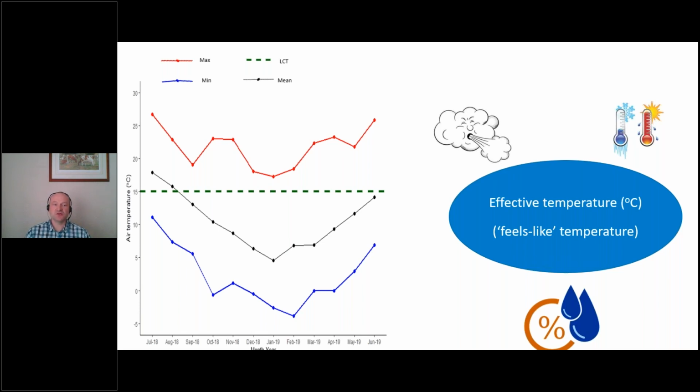But as everyone knows, it's not just about air temperature within calf housing. There's other factors as well. So we calculated something called the effective temperature. This is essentially a feels-like temperature for the calf. The effective temperature incorporates not only air temperature, but also wind speed and relative humidity. And had we had solar radiation data, we could incorporate that as well to get a fuller picture of what that calf was feeling. So we looked at the proportion of hours that the calf was exposed to an effective temperature that was below its lower critical temperature.